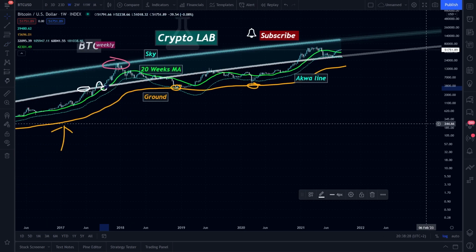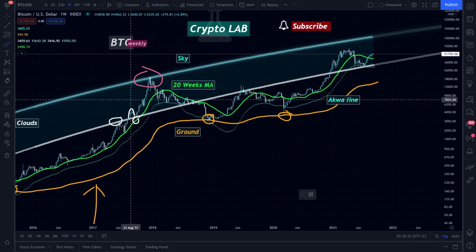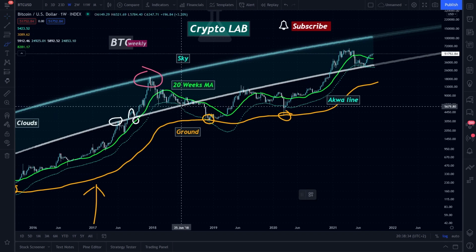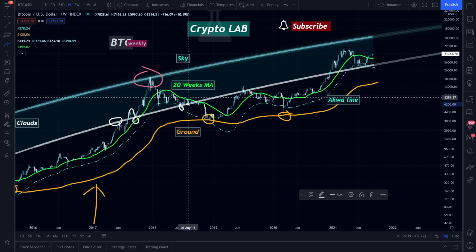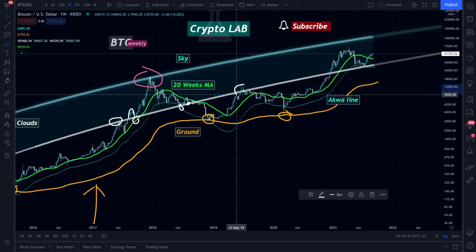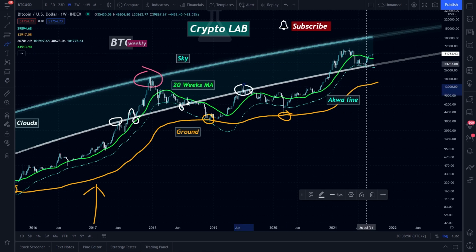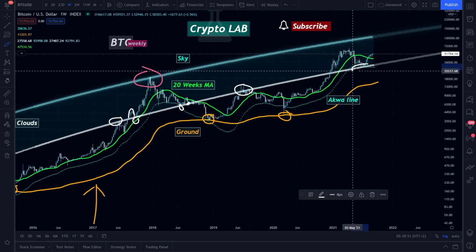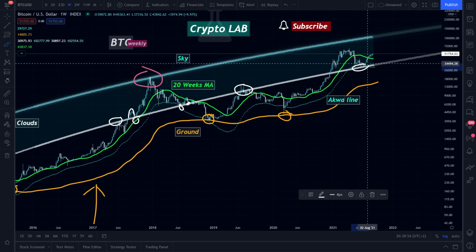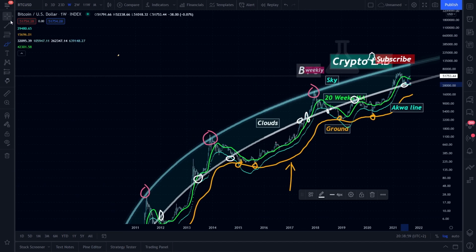Then what happened? Look. Here we used it as a support again, just right here, here again, but then we went below it, okay? We went to the ground and we retested the clouds, just right here, and it was a strong resistance. And recently we used it as a strong support, okay? So this line is major for Bitcoin.